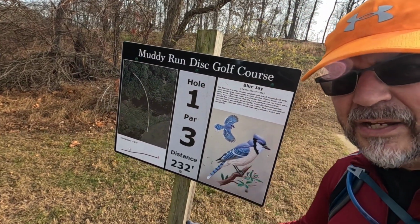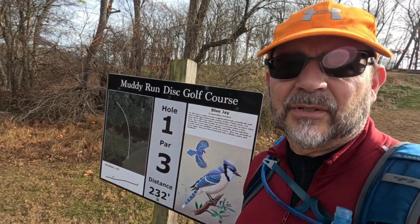All right, so we're at the Blue Jay hole of the Muddy Run disc golf course here too. This was nice, you know. It's a little bittersweet because you don't need pumped storage facilities, and you sure as heck don't need one at Cuffs Run. But, you know, 50 years later, might as well use the place for recreation anyway. This is a fantastic facility. The trail is awesome, and all of the amenities here around it are really good, and really well maintained, I suppose, by Exelon. So this is a great place.